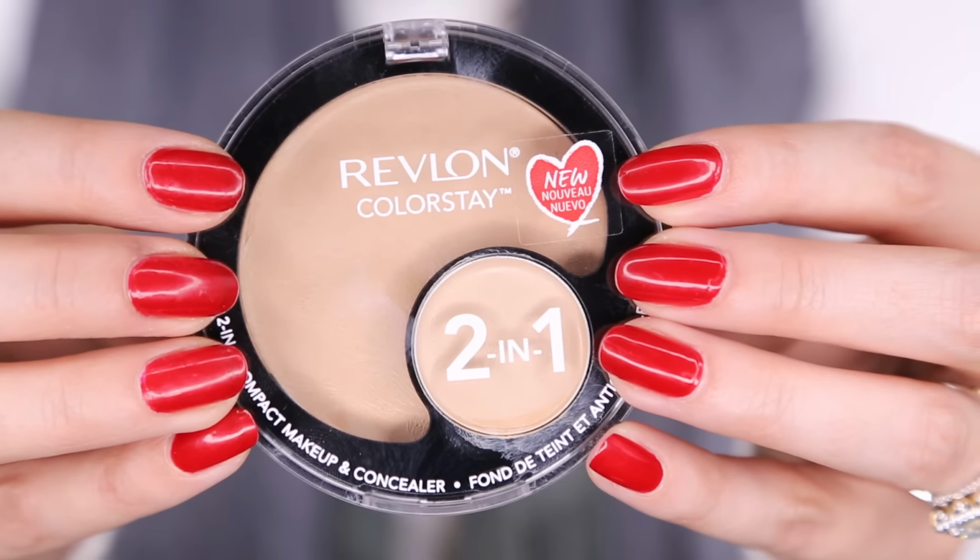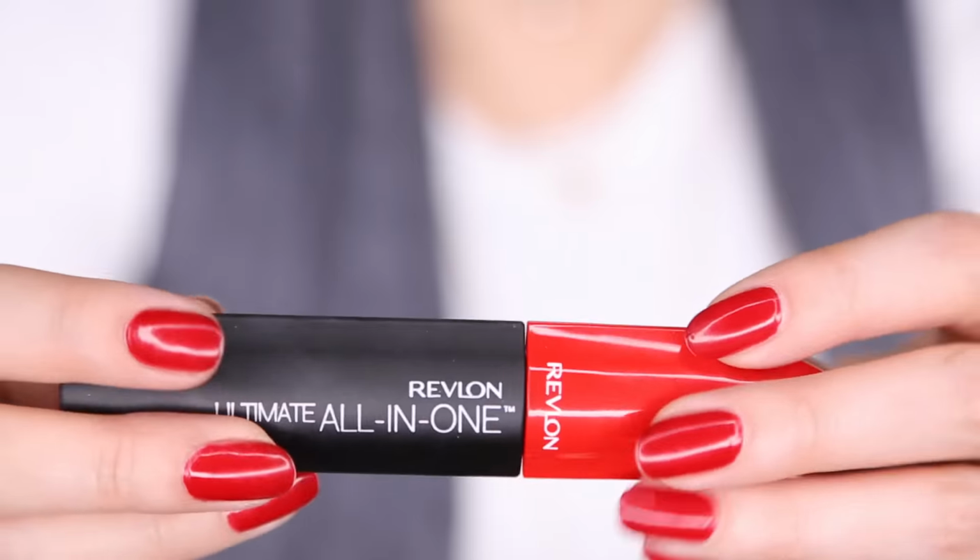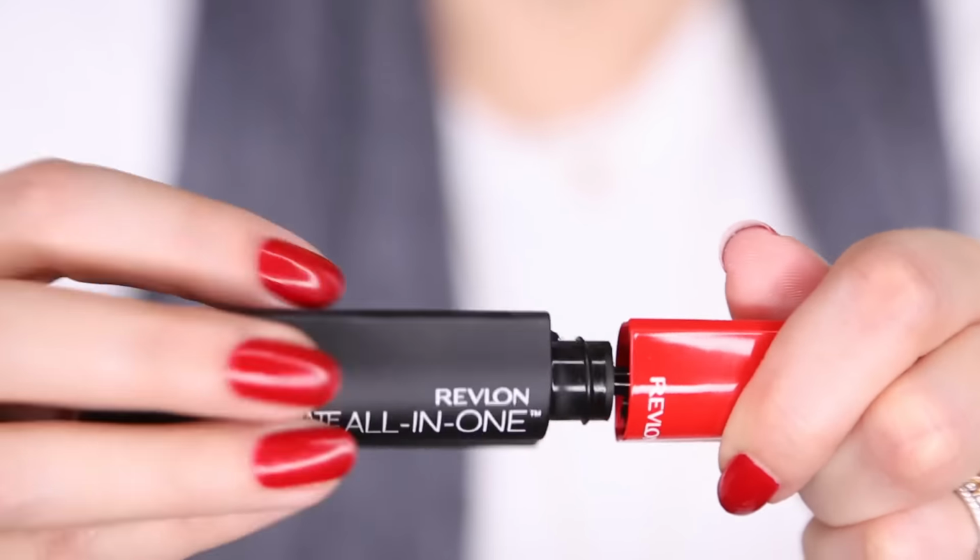We are going to be playing with a ton of brand new Revlon items. I have a new just released Revlon Ultimate All-in-One Mascara. We're going to try that out. I have this new Revlon Color Stay 2-in-1 Compact Makeup and Concealer. And I have an eye palette, which I have never seen before from Revlon, so I'm super excited to see how these blend, how they feel, all of that good stuff.